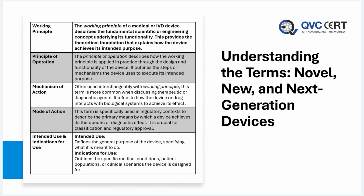If we talk in terms of IVD devices, for a PCR device the principle of operation includes thermal cycling to amplify the DNA. Thermal cycling is a scientific procedure on the basis of which we can develop different types of IVD kits and reagents. So the scientific techniques which we implement to create an idea are our working principle, and the principle of operation is how we have implemented that scientific or engineering concept to design our device. It's as simple as that. Now, the third one is the mechanism of action.